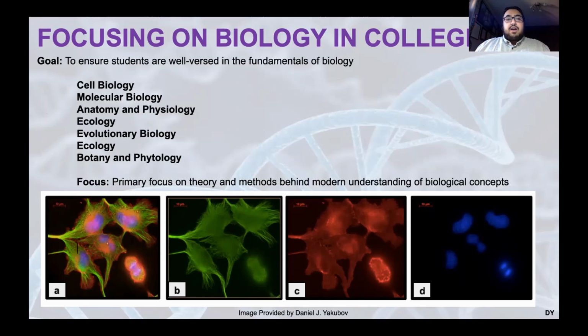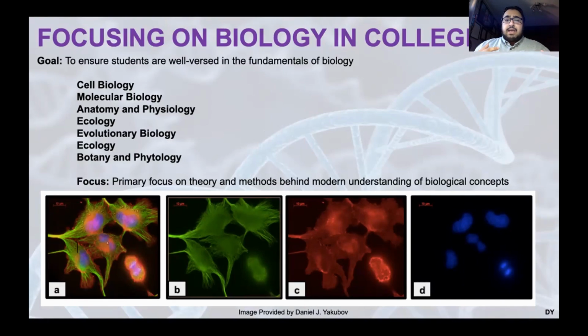When we're focusing on biology in college, the generalized goal is to introduce students to the fundamentals of biology, including things such as cell biology, molecular biology, anatomy and physiology, ecology, evolutionary bio, and botany and phytology. And in every course that you take when you're majoring in bio, the primary focus is going to be to explain the theory of certain biological concepts by introducing certain experimental methods that highlight that particular fundamental concept or principle in biology.